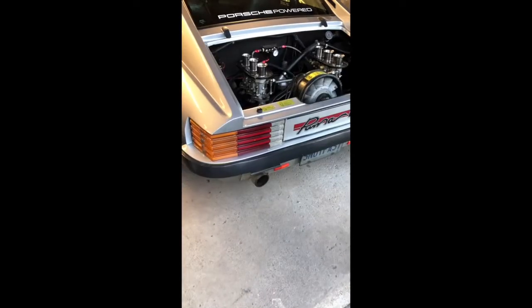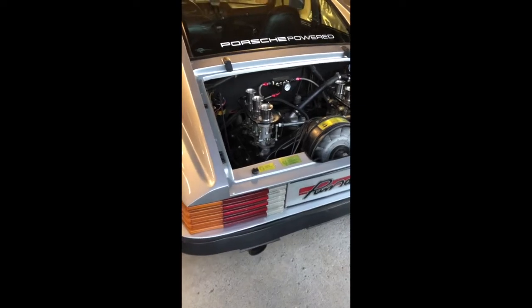I guess the first gentleman who owned it lived down in the Oakville, Toronto region, and he sent it to a gentleman. He was tired of the 1600cc motor. He wanted something with a little more oomph. So he paid a gentleman down in Oakville to install this lovely flat six and the Porsche IRS rear suspension system.